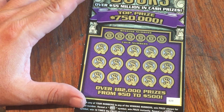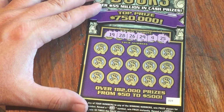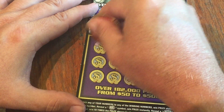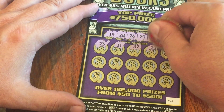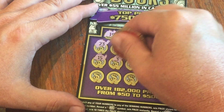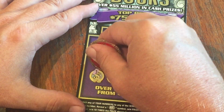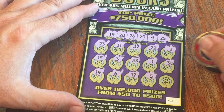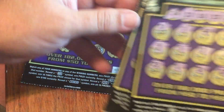Come on, what we need, $10 to break even, $20 to get a profit session. 19, 28, 26, 29, 4, or a 25. Come on, let's get that 10x multiplier, that $100 bill, or hopefully that bucks to win them all. No 23, no 31, no 32, no 22, no 2, no 15, no 3, no 33, no number 1, no 30, no 14, no 6, no 17, no 5 in clutch corner, no 13. Alrighty. Last up, we'll recap real quick.